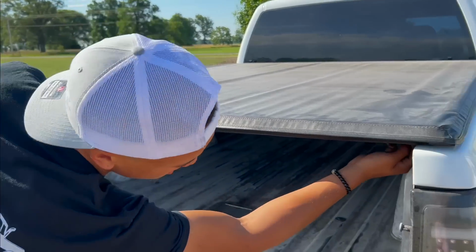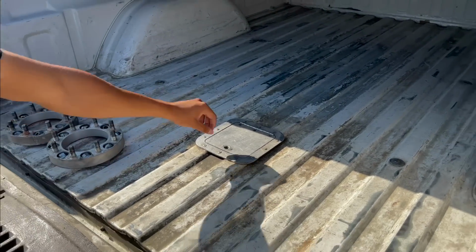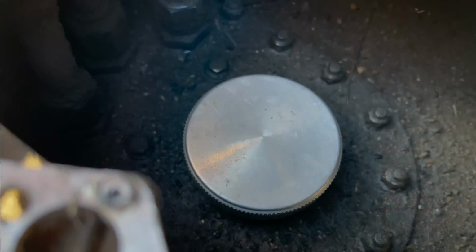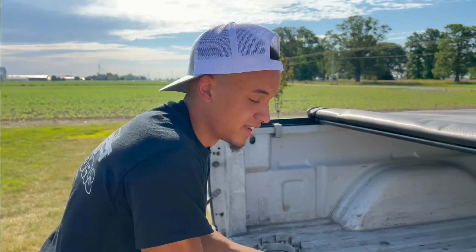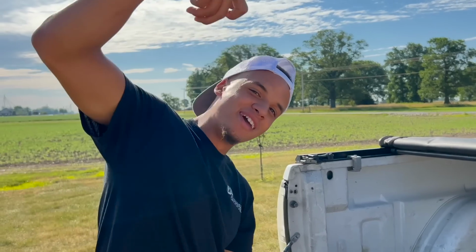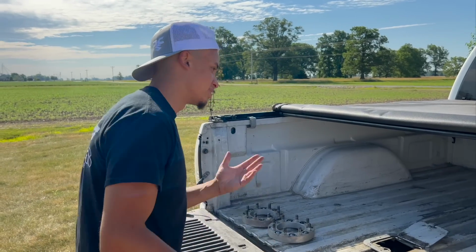But these people actually put the fuel tank right where the spare tire would normally be. And then you got this trap door, and then, bam. Fuel tank. I like the idea. I don't really like how you have to stick the nozzle all the way down in there to fill up the truck, and it barely works. It's a good idea. Just execution was a little meh.